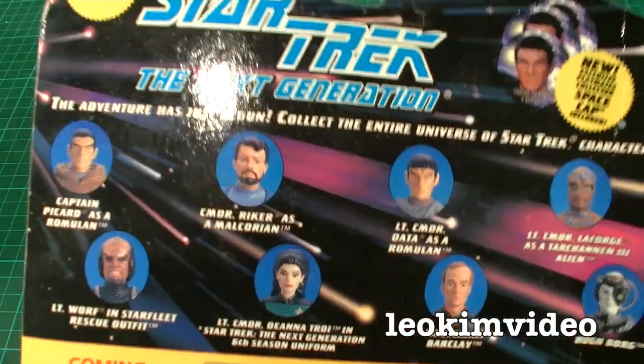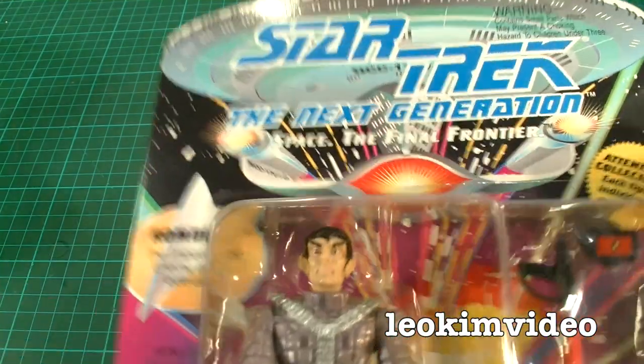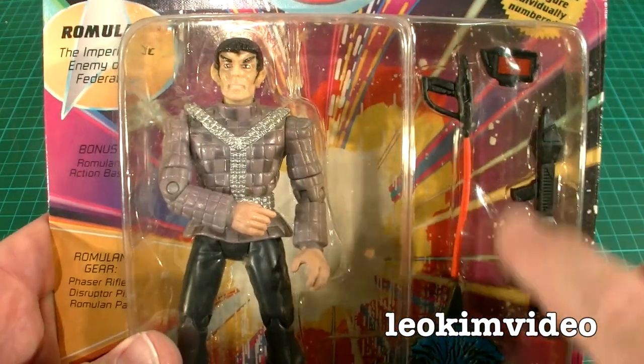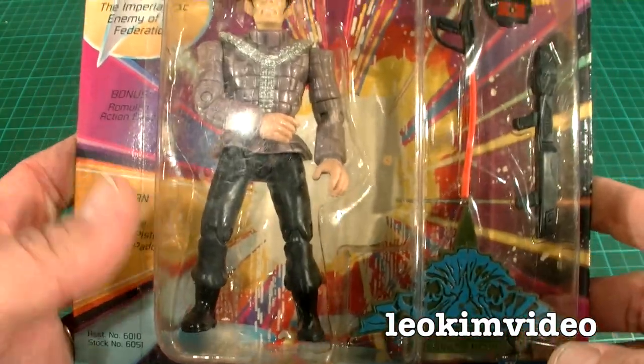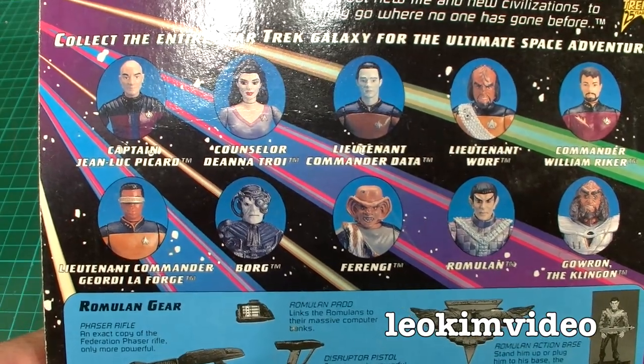Yeah, it's a bit hard to show stuff when it's mint in box. It's a bit boring just showing things like this. I don't know what I'm picking up here. Just a Romulan, okay? So it's got the guns and phasers, the Romulan phaser there. A little stand, so hey. What else can I pick up?